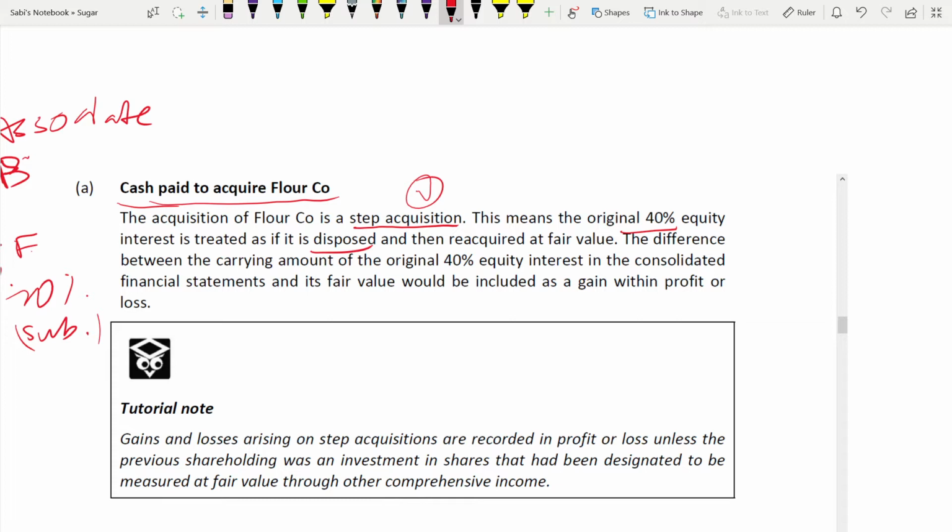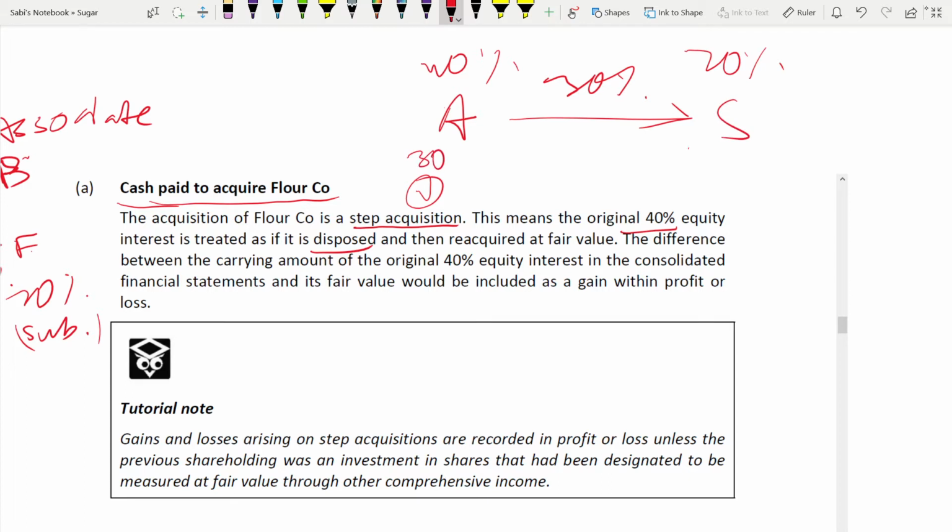When it's from control to control, you don't have to calculate profit or loss. There is no disposal that happened. But here disposal happened. What disposal? You are an associate at 40%. You have acquired 30% and became a 70% subsidiary. So at this date, let's say 30th June, 1st of July, just one day, from 40 to 70 you are gaining control. Before you didn't have control, now you have control. Because you are gaining control, that means a disposal has happened. You are disposing of this associate. That means there will be a profit that you have to calculate on this date, 1st of July.